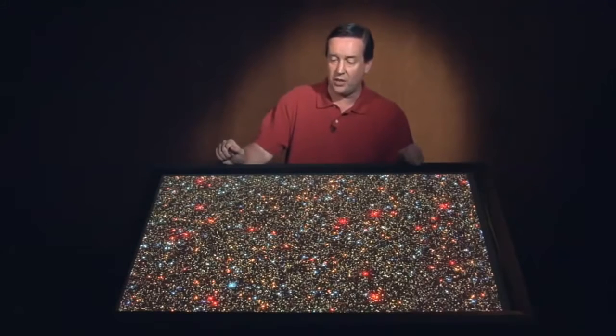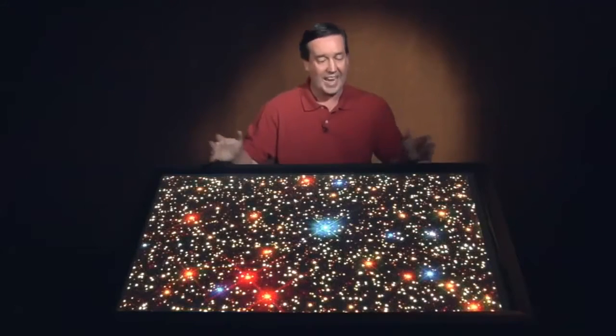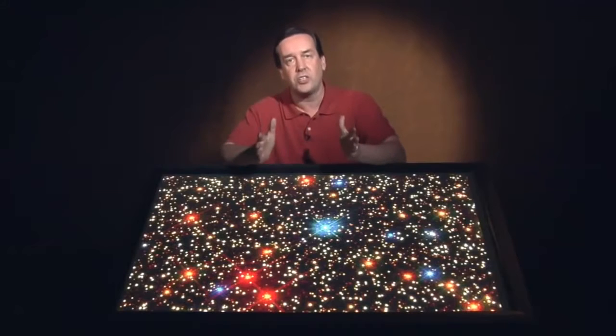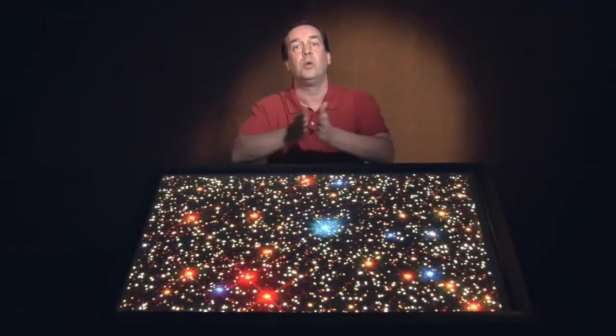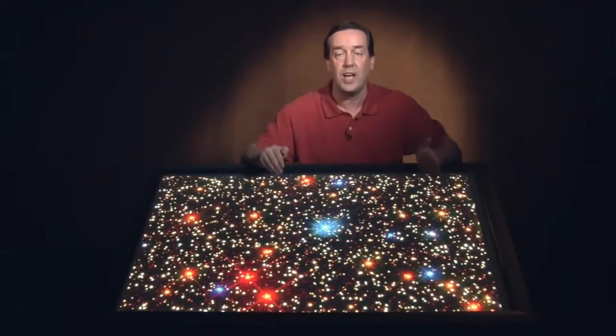Let me show you some detail. We're going to take a look at this region down here at full screen. And here you can see that these blue and red stars just pop out. Why? Because the hottest stars are the only stars that will be emitting heavily in the ultraviolet, and the coolest stars are the only stars that will be emitting heavily in the infrared. Wide Field Camera 3 has greatly increased sensitivity in the ultraviolet and enhanced coverage across the wavelength regions.